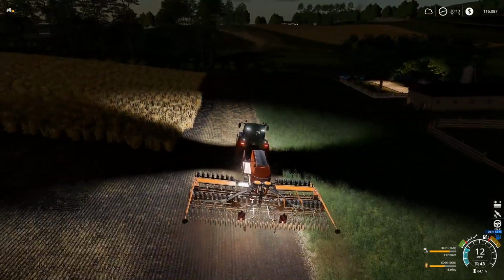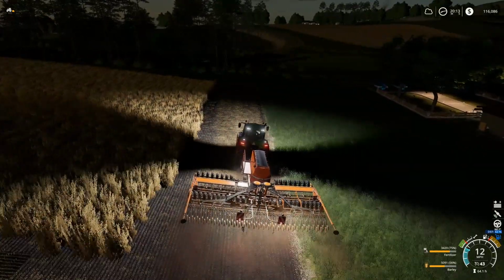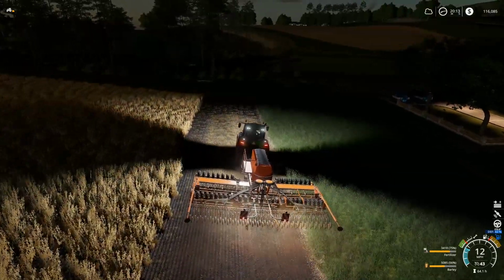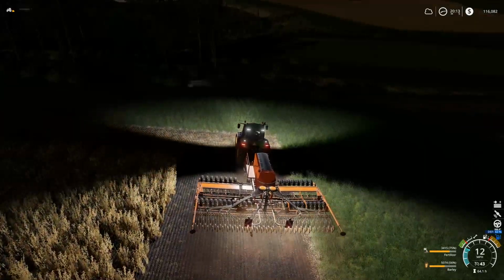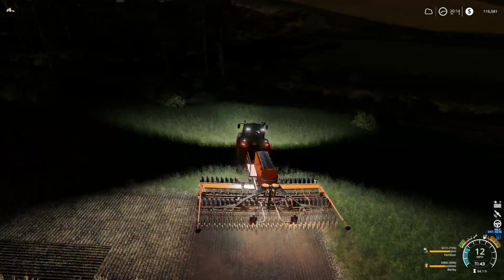There's our lovely orchard. That makes us a whopping $40 an hour. We just put that down early because the mod looks nice and, you know, we're in the Pacific Northwest, so of course we're going to have apples. Why wouldn't you?